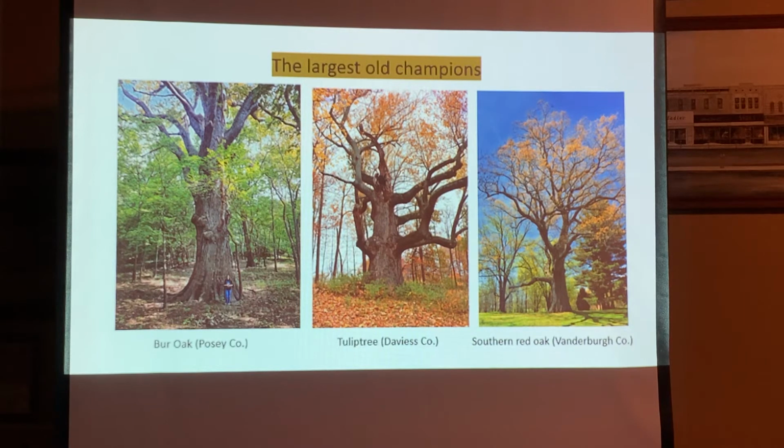Who knows anything about the tulip tree? Tell me a fact. I've been there. You've been to the tulip tree? Yeah. Okay. Who knows something else about the tulip tree? It's our state tree. This is the biggest one. The giant old thing, isn't it, Dave? That's beautiful. It's a big old beautiful thing.